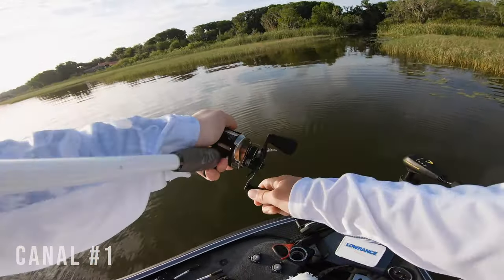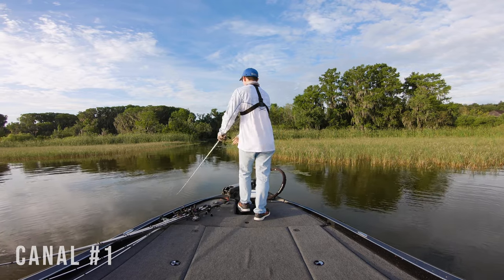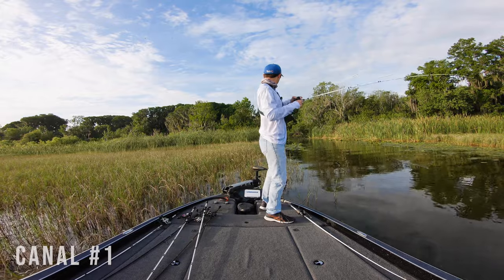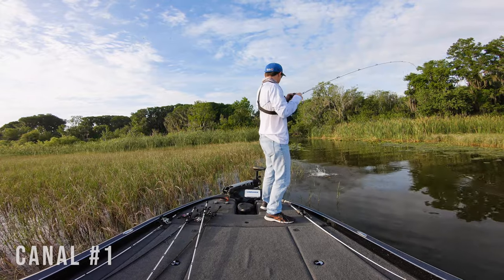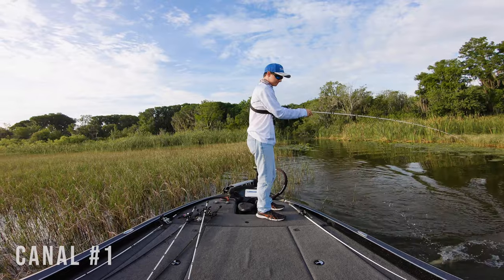Alrighty, y'all, first canal of the day where we started the intro here, and I am ready to catch some fish. There we go, got him, y'all. Oh, it's a mudfish.